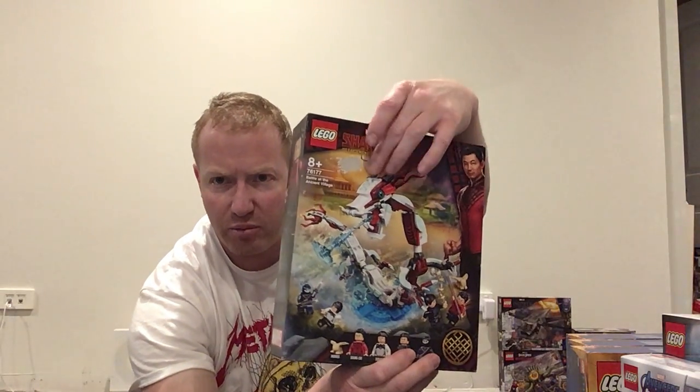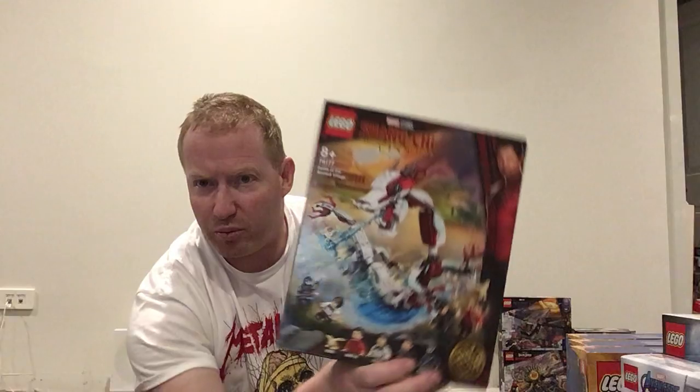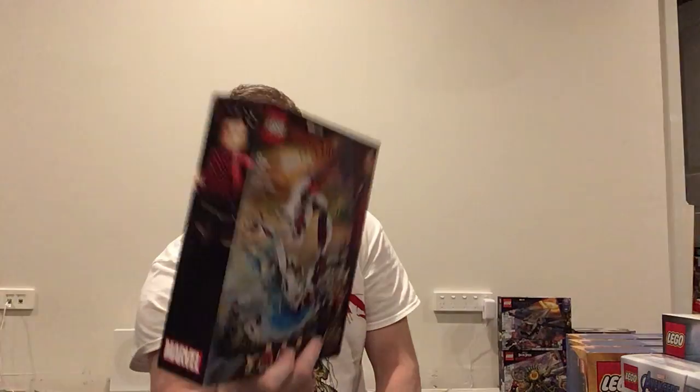Shang-Chi. Just noticed there's some damage to the box, but once I build the Great Protector, I'll just throw the box out anyway. Cool that it's got Morris. Alright, almost there. Grab these last ones over.